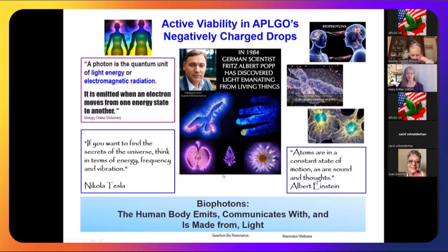And this is what famous Nikola Tesla has to say. He said, if you want to find the secrets of the universe, think in terms of energy, frequency, and vibration. Isn't that what we've just discussed here? That's so exciting. And then Albert Einstein, too, he said, atoms are in a constant state of motion, as are sound and thoughts. So even our thoughts and sound have their own vibrational frequency. So the Biology Online Dictionary says a photon is the quantum unit of light energy or electromagnetic radiation. It is emitted when an electron moves from one energy state to another. What do our drops do? They donate the electrons so that we can light up our cells and stay alive and thrive.